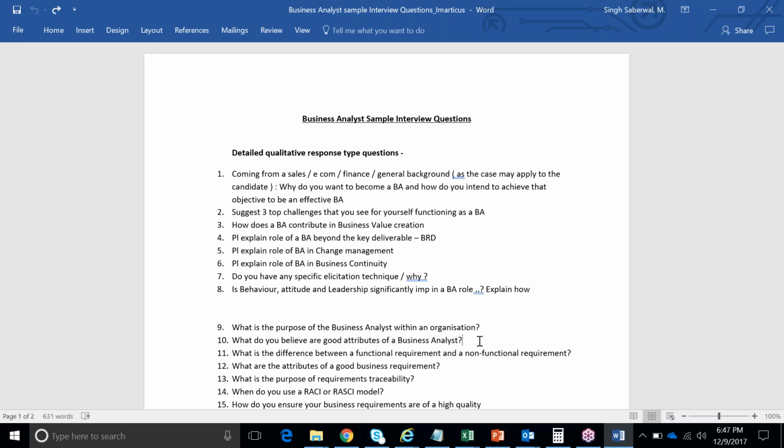All right, so let's see. So guys, the rest are pretty operational questions. Difference between functional requirements and non-functional requirements, attributes of good business requirements. I think this is all we have done in much more detail in our sessions. Purpose of requirement traceability, RACI model, etc.